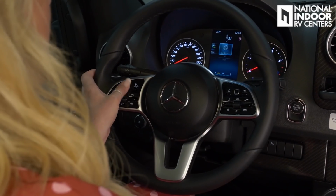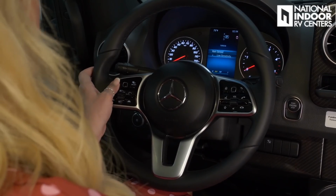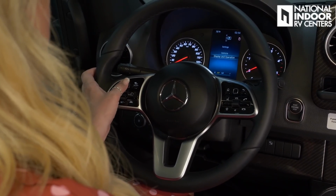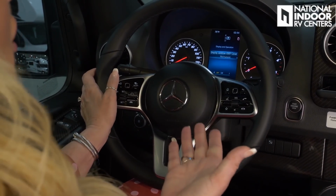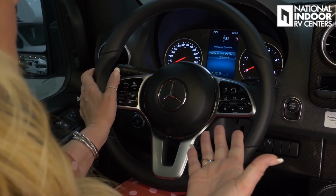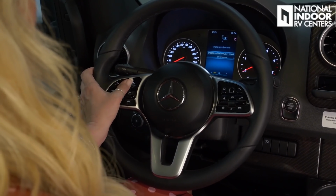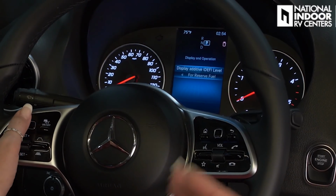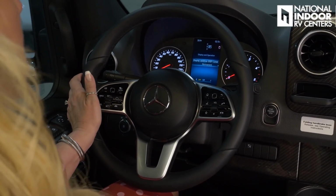Other than settings, here is where you can go to vehicle and do the rain sensor or display operation, and this is where you can decide how you want to see your DEF level, where it currently is at, or just have the alarm come up when you go to your reserve fuel. So I just always keep mine on permanent.